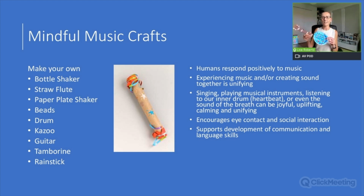And then we have our guitar. So this fun little, more like a little banjo, or a banjo crossed with a ukulele in the size that I made. So this was very simple to make. I don't know if you can hear the different sounds depending on which string I pluck.